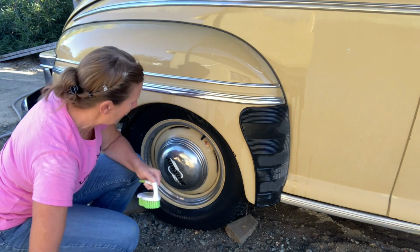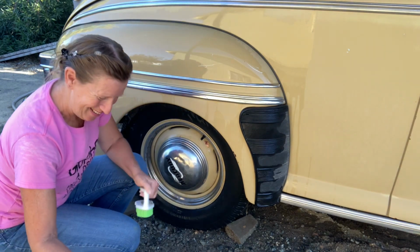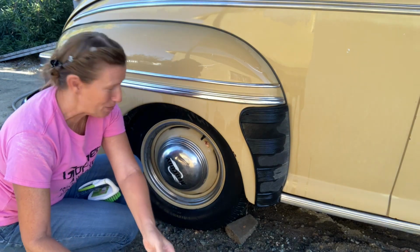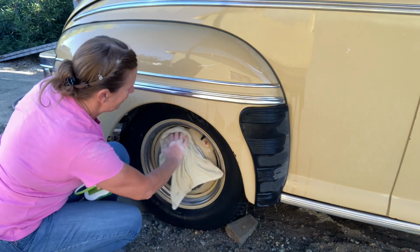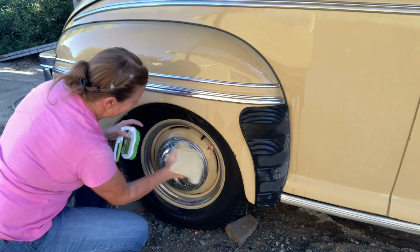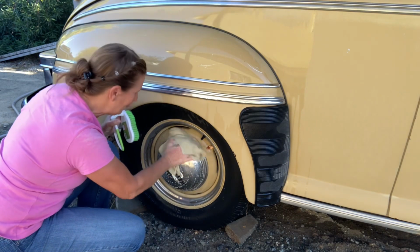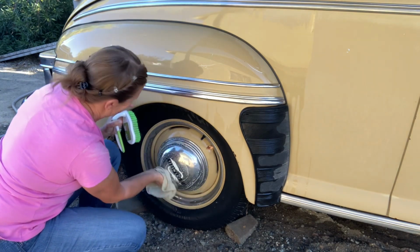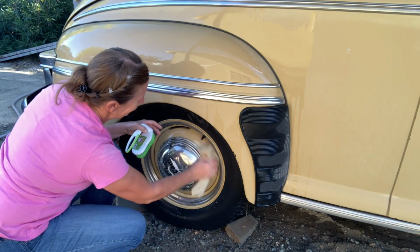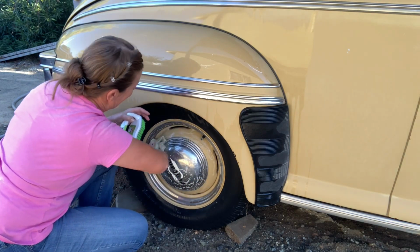So for now, I'm gonna finish these wheels. Just gonna clean the painted part and the bulbous part here. God, I love these old things. The way they made things, the style is just so beautiful, and just so many classic lines and just absolutely gorgeous.